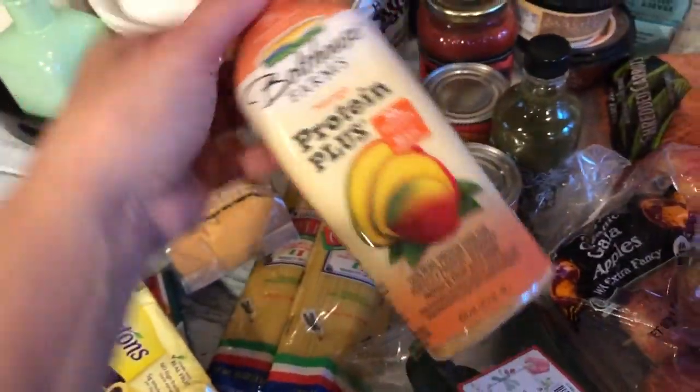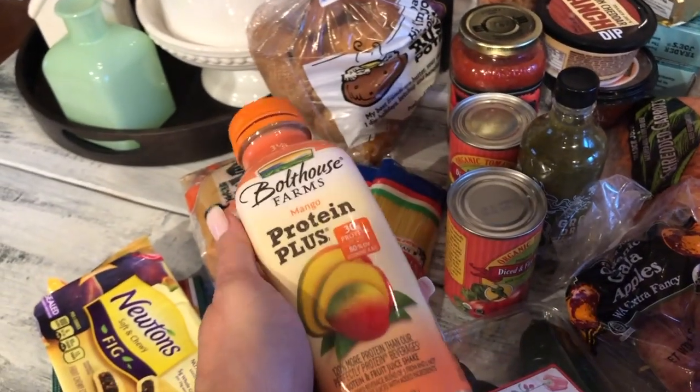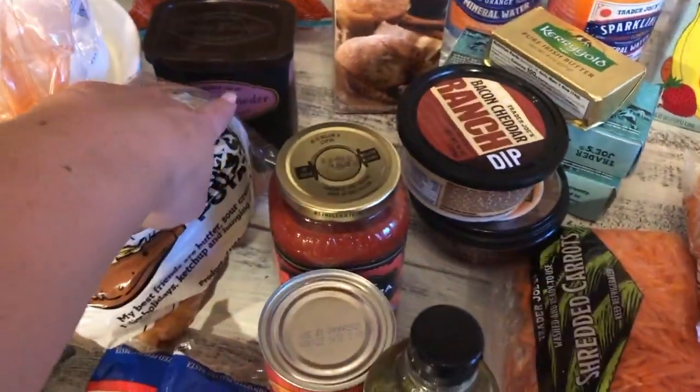Got this for Danielle, like an after school snack, because she has a cheer practice and then she has a game. So I like to give this to her. She opened it. She said she's going to save it for breakfast. And that's it. Oh, I got the cocoa powder.